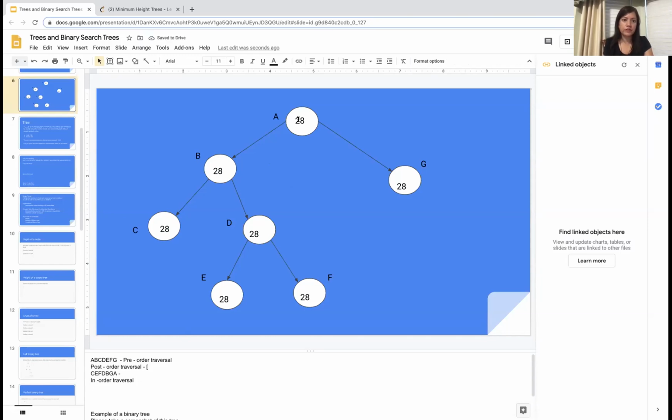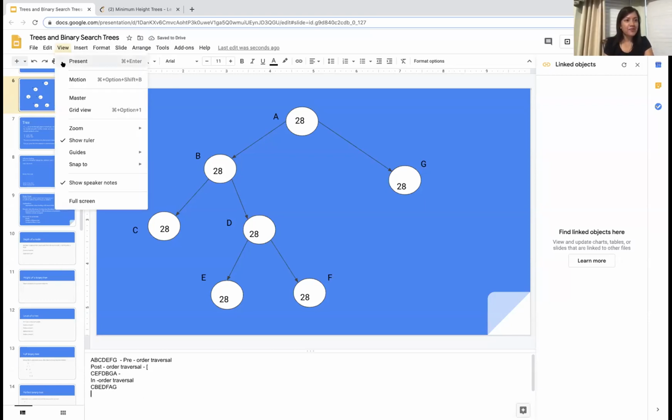So if you were given the root node and you were asked to do an in-order traversal, what would that look like? And I'll let Alicia let me know when we have answers. We have C, B, E, D, F, A, G, with 2 votes as the most popular answer. Okay, awesome. So thank you for participating.